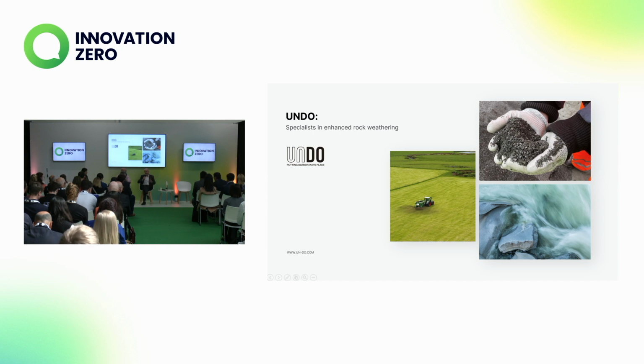Then we have our direct air capture business. We are partners with Carbon Engineering, which is a Canadian company. They've actually been removing carbon dioxide from the atmosphere since 2015 at pilot scale.